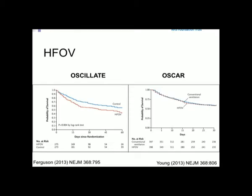What's really interesting in the oscillation story is that if you look between the two studies here, on the left you've got the American study, on the right you've got the UK study. On the left they managed to get 7 mils per kilo in the control arm, and on the right, the Oscar study, they had 8 mils per kilo.